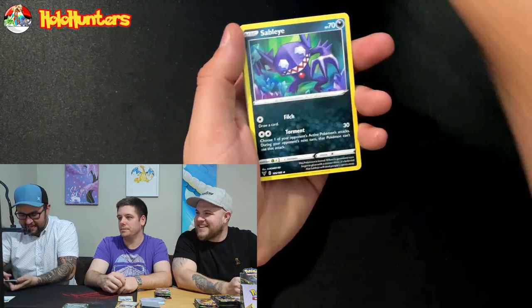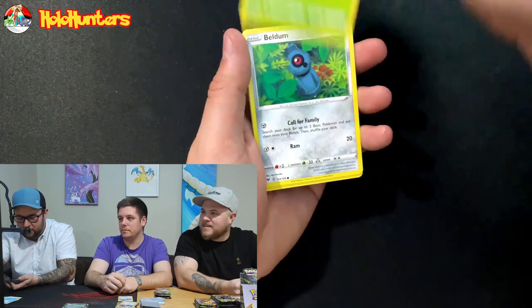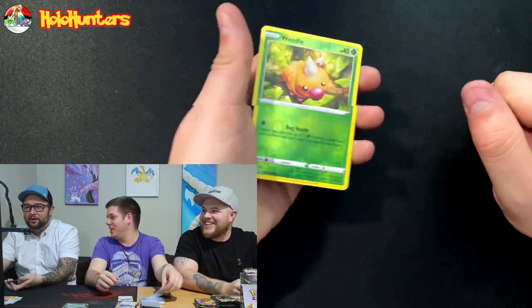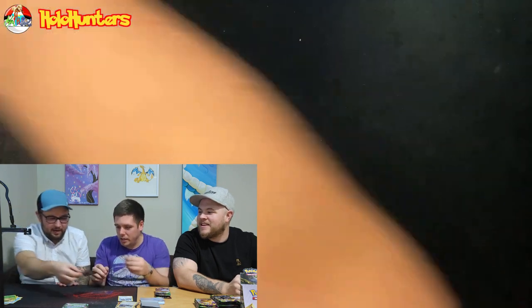Dubwool. Trubbish. Sableye. Sableye, yeah. Wailmer. Weedle. Beldum, Fanfy, Duskull, Reverse Holo Weedle. Weedle. And Metagross. Is it a rare holo? It's a rare, not holo. Okay. It's a rare, though.